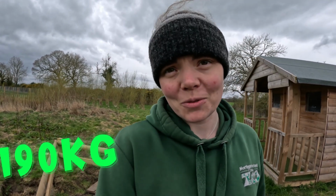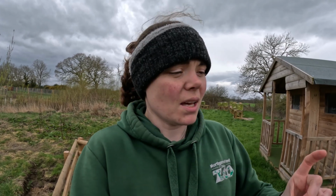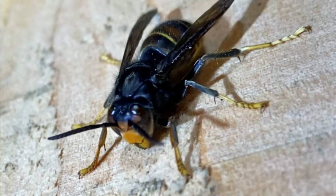We get our weekly veg delivery. It's 190 kilos of veg that we go through for all of our different animals, and as one of our volunteers was prepping some cauliflower for the capybara and peeling the leaves back gingerly, inside they had a bit of a shock and they launched the cauliflower across the kitchen, and inside there was an Asian Hornet nestling in there, a female, and she was alive.